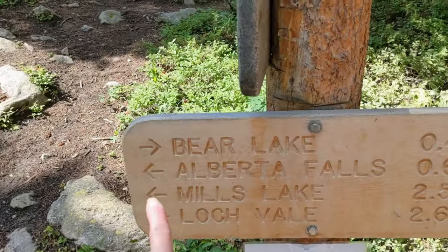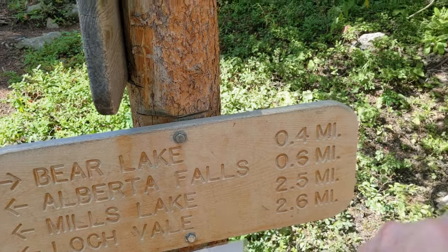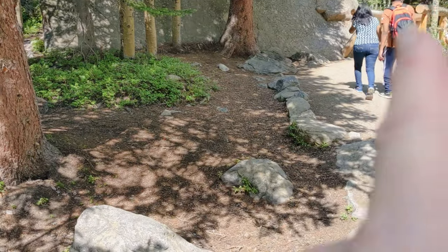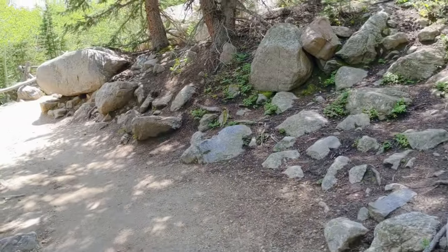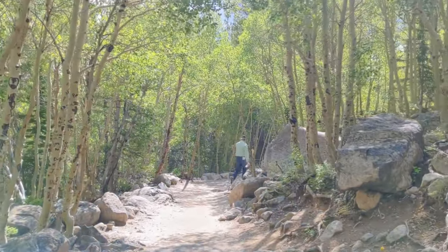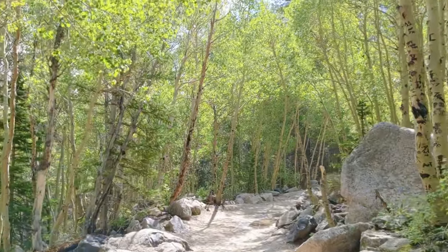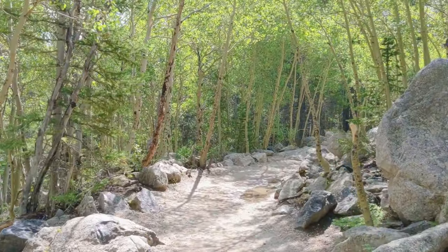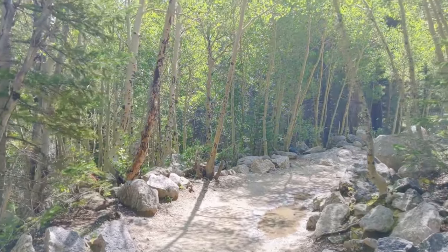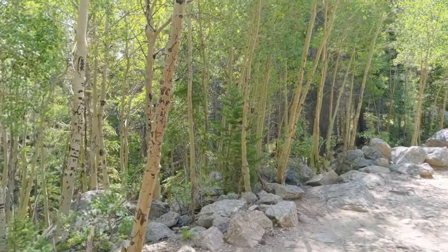Again, follow the signs. It's actually shorter to Bear Lake from here than it is to Alberta Falls. So you can walk from Bear Lake. That will take you to Bear Lake, but this is going to take you to Alberta Falls. I'm going to come back up here in the fall. It's midsummer right now, because this is going to be gorgeous. These aspen trees will turn a beautiful yellow back in here. So watch out for that video.